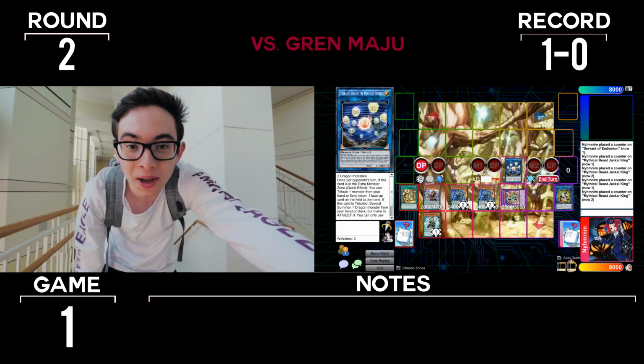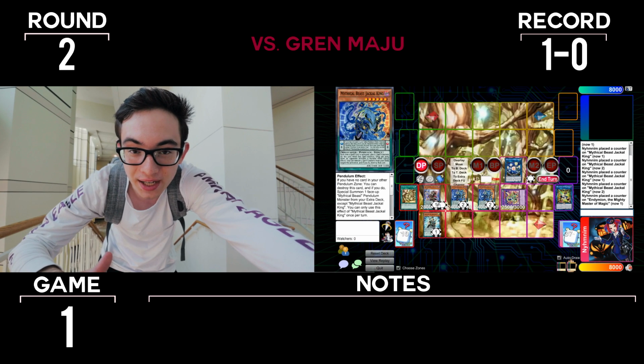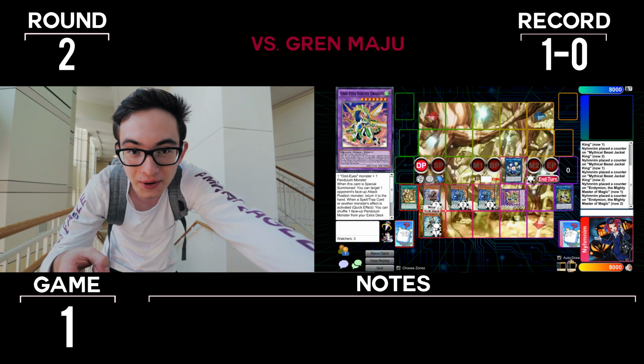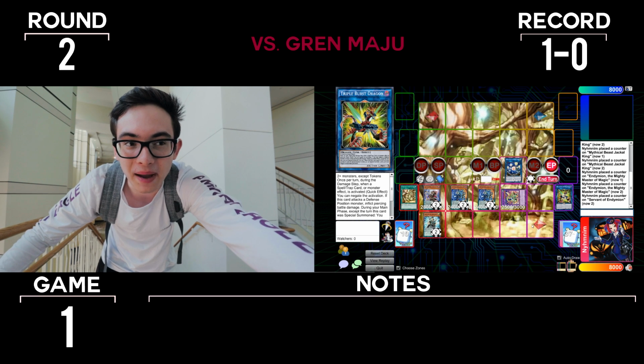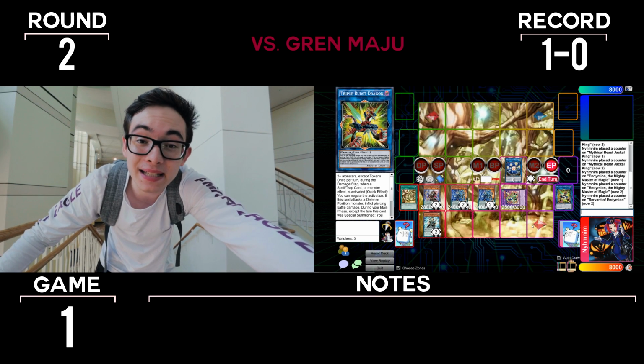But game 2, I was actually put in a very weird spot against Gren Maju. So Gren Maju, we played against him. Game 1, we opened up the absolute dream board. Literally the new nut board with LP, the whole combo. We ended on Hieratic Seal, Odd-Eyes Vortex Dragon, double Jackal King with counters, and an Endymion with a counter with a negate at the ready. It was huge. He just immediately scooped up that game 1. We didn't even bother to play it. I didn't even get to see what he played.